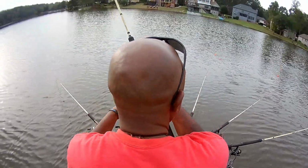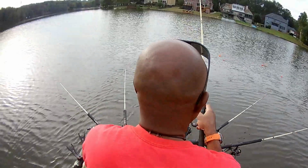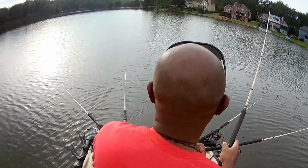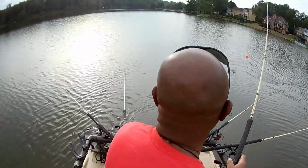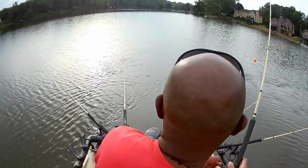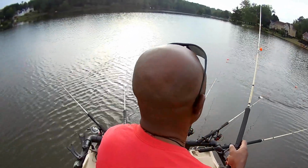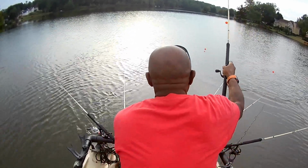See, that bobber did not go under. All it did was tip the rod a few times. I looked at the rod and the rod was moving. So that's an indication to me how big this crappie is, which to me is not very big.